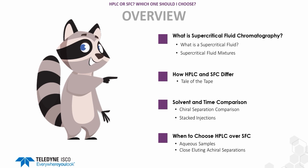Then we're going to compare HPLC and SFC with a tale of the tape. We're going to look at the solvent usage, how much time each of these chromatography techniques is going to take, and even energy consumption. It's just a good way to look at the pros and cons of these two different chromatography systems. Then we'll look into a comparison study. We looked at a chiral separation and used HPLC and SFC to distinguish between the two enantiomers, so we're going to compare HPLC and SFC there as well.